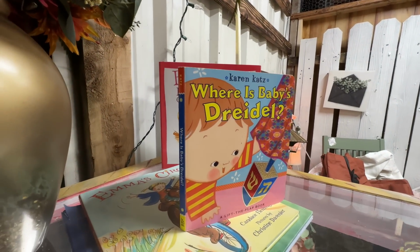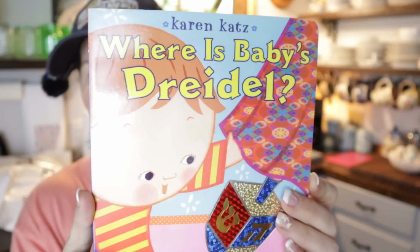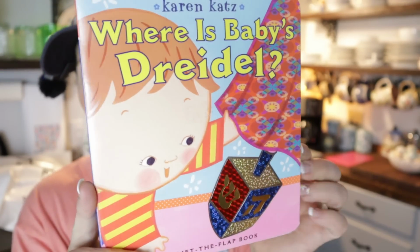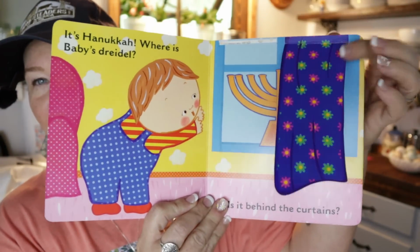And then the last thing I got, many of you know I don't celebrate traditional Christian holidays. I celebrate biblical feasts, and I also celebrate things like Hanukkah. And I found a Hanukkah book. Where is baby's dreidel? This is so cute. And so I thought this would be great for Willow to read when she gets a little bit bigger.